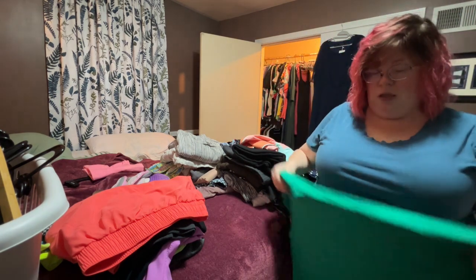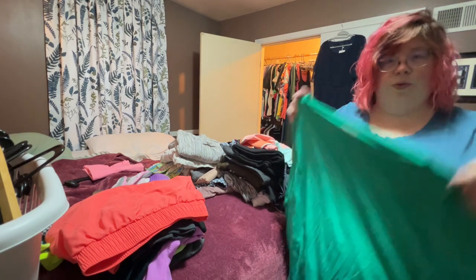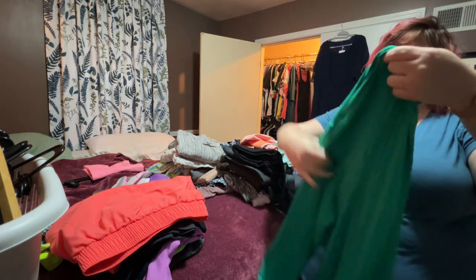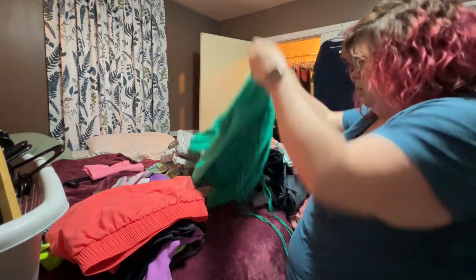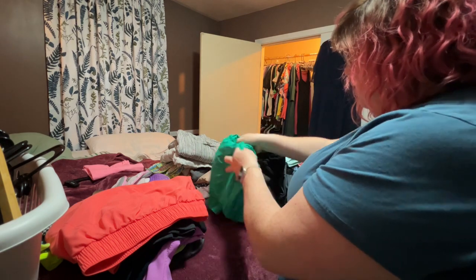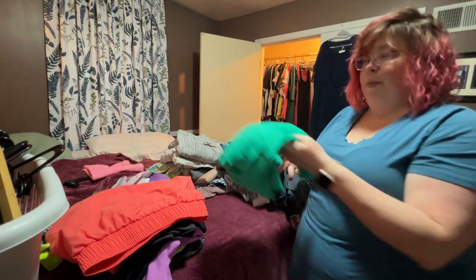This is a Lands' End swim shirt. It's UV protection. So I just wear this on really hot sunny days on the beach or, you know, if I want to limit my exposure to the sun since I'm fair skinned. I probably won't take this on the cruise, so I'm just going to fold it up and put it back in the drawer.